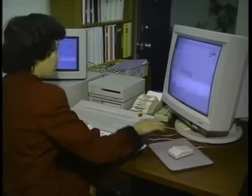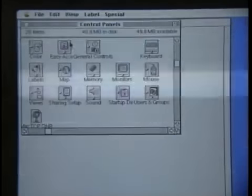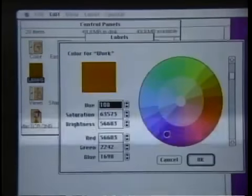With over 5,000 Macs on campus, Stanford has a lot of work to do to make the transition to System 7. But the computer experts here seem to think it's worth it. For the Computer Chronicles, I'm Maria Gabriel.